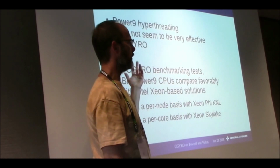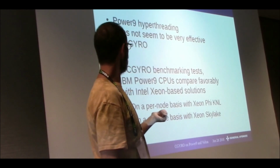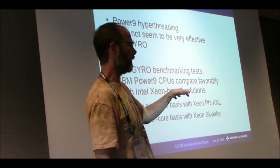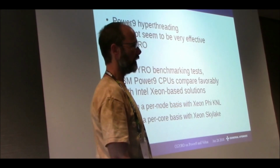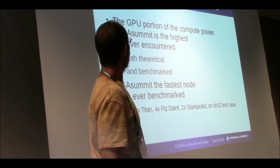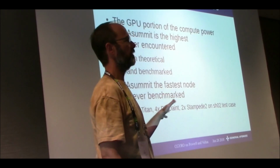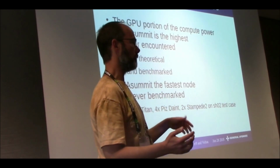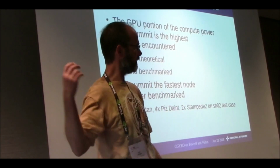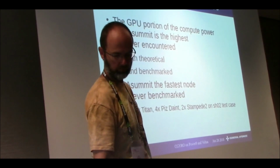For the Power 9, well, first lesson, hyperthreading, is there or it's not there, doesn't make any difference for us. Compared with other CPUs, node by node, it's about as fast as Xeon Phi, and core by core, about as fast as a Skylake, at least the ones that are deployed on Stampede 2. And there is a very huge reliance on the GPU. We actually didn't appreciate it until we saw it, although looking at the theoretical numbers, we should have imagined it. But also from the benchmark, wherever GPUs are used, they are fast. And this makes this node the fastest we ever benchmarked.